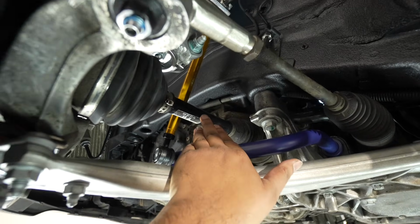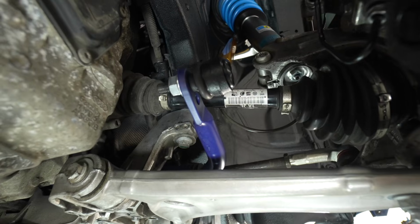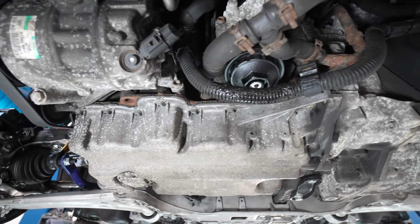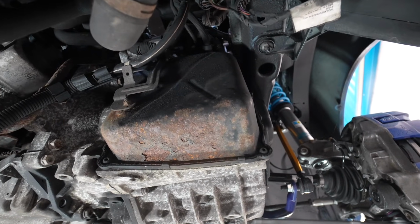I didn't find any need to paint the drive shafts on the front. On the back, there was a lot more rust, but I just used a bit of brake cleaner on these and they came up pretty well, and the boots are intact. We haven't even got to the engine as well. There's a bunch of oxidization, as you can see, on the engine sump, and the gearbox sump has a bunch of corrosion as well.